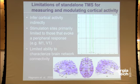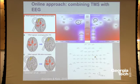So we thought we were really optimizing the technique by adding 2 coils. Some other groups usurped us and did 3 coils, but that's about as far as it's gone in terms of focal stimulation. But to appreciate the network level of interactions, it's really difficult for TMS to do that as a probe. So our solution is not the only solution.